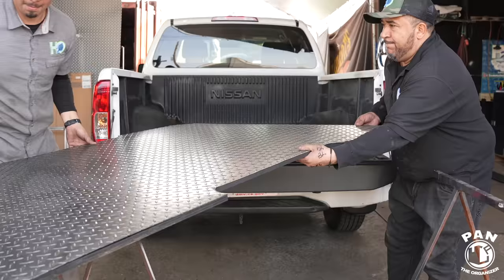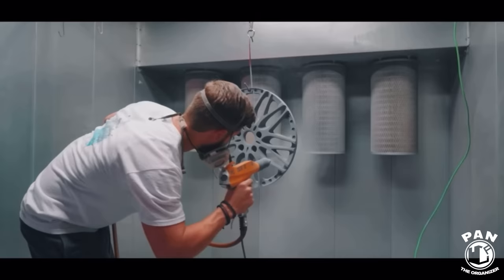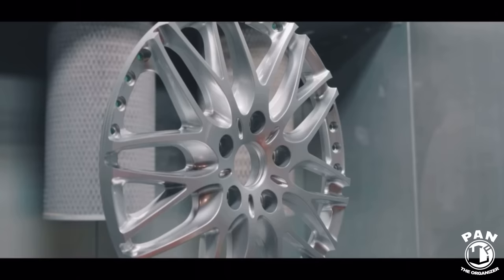Even before that, we send it out to get powder coated. Not painted, powder coated. This stuff gets sandblasted, and from there, it gets burned into the oven, toasted and roasted until the paint is on there nice and glossy.